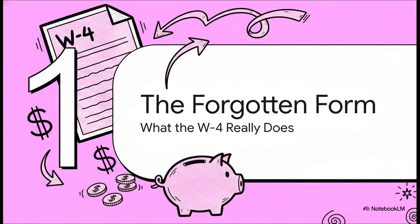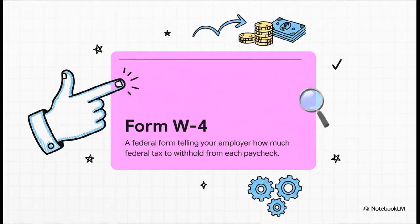So let's pull back the curtain on this thing. It's time to demystify the W-4 because it has a surprising amount of power over every single one of your paychecks. At its core, the W-4 is actually pretty simple. It's basically your direct line to your employer's payroll department. You're telling them, hey, based on my life right now, this is how much tax I need you to set aside for Uncle Sam. It's literally designed to put you in control.